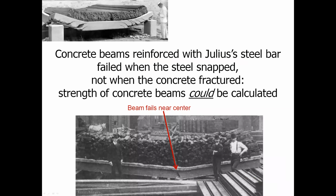So with this in mind, Julius went about testing his beams, and he found that every single beam that he tested using his special trussed steel reinforcement bar would always fail in the center when weight was overloading the beam, which meant that the way that the beam failed was by the reinforcement bar snapping in half near the center of the beam. And because the steel was failing and not the concrete, Julius was able to calculate exactly how much weight the beam could support. And this was essentially Julius's revolution in developing a practical and scientific method of reinforcing concrete.